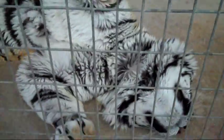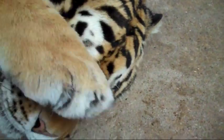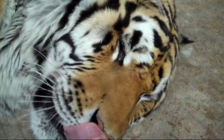Definitely loves to relax in the sun. It's good to see him out here since we've had all the rain lately. We feed him about 6 pounds every single day, and he's one of our more lazy cats, so it's good to see him out in the sun.